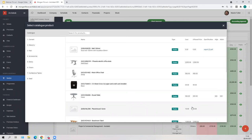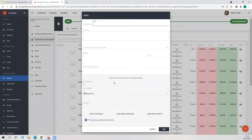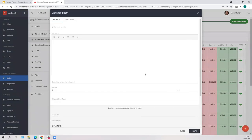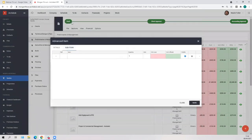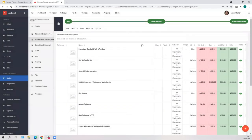If we needed to add an item, all we do is click, enter the quantity, and we can put that in. So I know you're probably thinking, what if there is an item that is a bespoke item for a particular quotation? We can do that quite easily within the system. We can add a simple item where we can add simple information to it and add it into the quotation. Or we can go further and add more advanced items. So we can give items a description and also provide sub items for this particular item as well. So we have the ability to add all of that information quickly into the system so that the quotations are kept central.